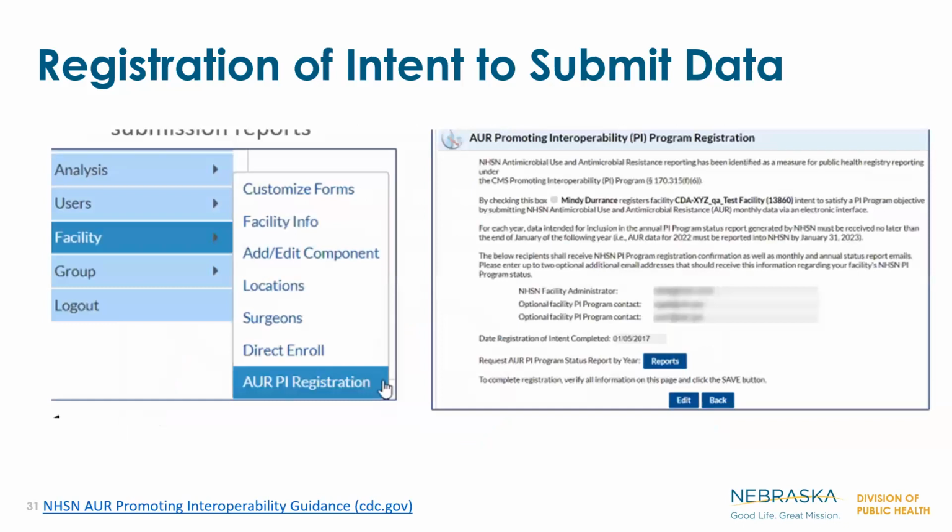If you go to the next slide, this is what it looks like for the AUR PI program registration. It just looks like a lot of the other NHSN things, but you go to facility and then you would go down to the AUR PI registration page and fill this out. It's actually a pretty easy process to get done.